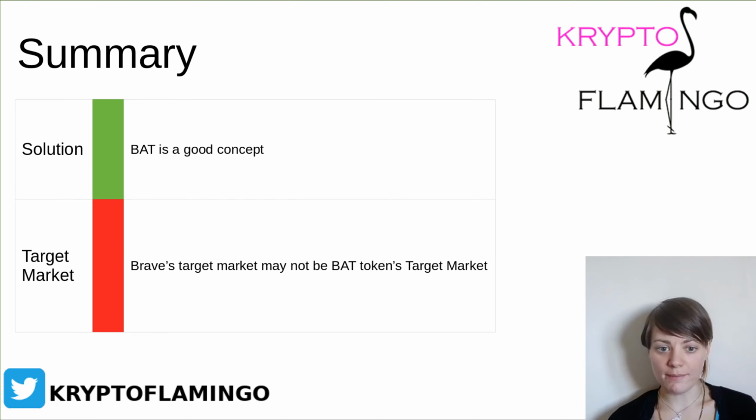So my overall summary: the solution of BAT, I think it's a really good idea, and I think it does have potential. I just think that integrating it into Brave browser, when Brave has such a clear mission, a clear target market, etc., I think it could be detrimental to the brand. I think it's a good project, but I think they're doing it the wrong way, in my opinion.